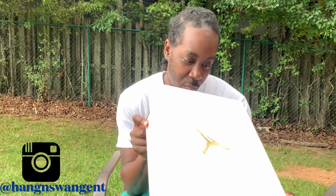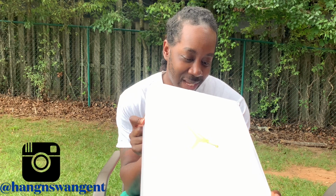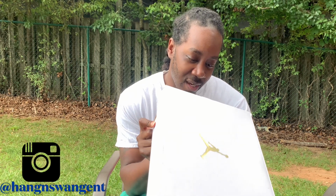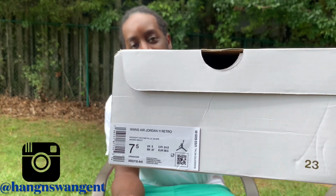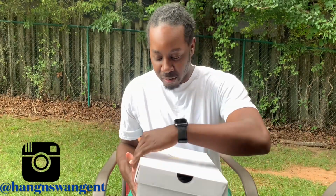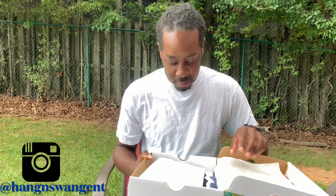The tag label reads Women's Air Jordan 11 Retro Midnight Navy Metallic Silver, and it says retail $225. I don't know if that's going to be the retail price or not. It might be for these. It's a size 7.5. Go ahead and dig into this box. Inside, we got that paper with the gold 23 on it, and you got your little gold Jumpman sticker.